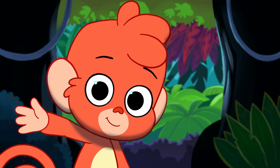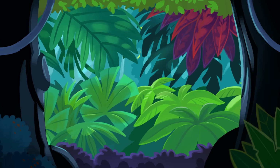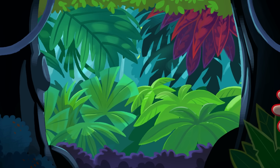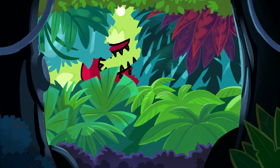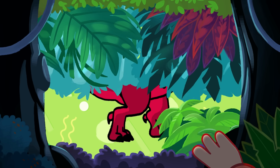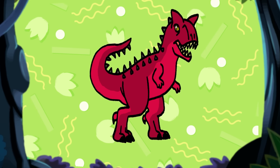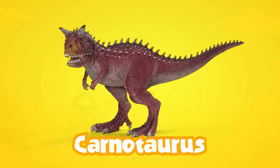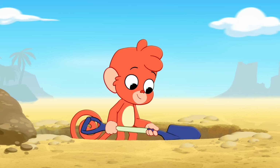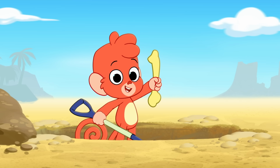Hi, Baboo. Are you looking for dinosaurs? Mm-hmm. I hear one. Let's see which dinosaur it is. Carnotaurus. Hi, Baboo. Are you digging for dinosaur bones? Mm-hmm. Haha, cool. Wow, Baboo has found some dinosaur bones. Let's find out which dinosaur they belong to.